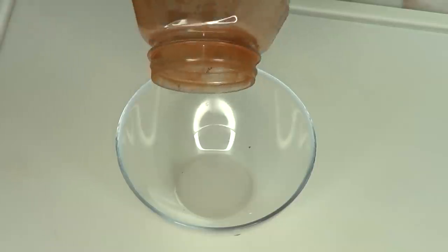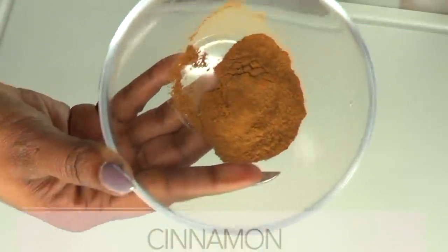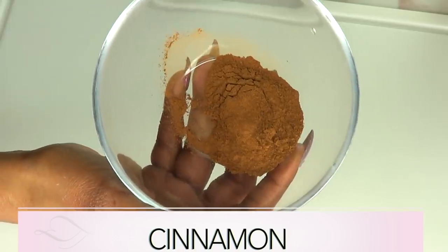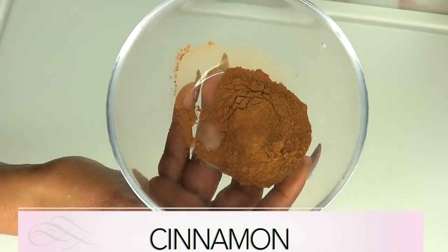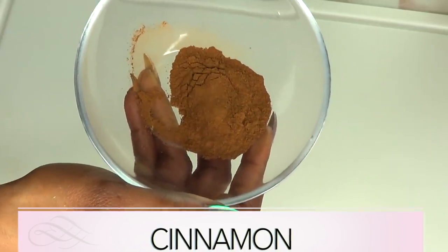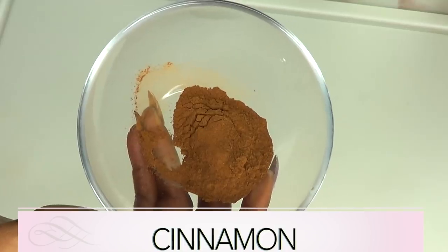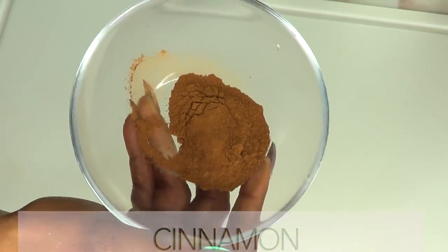Our first ingredient is cinnamon powder. Now let's take a look at the cinnamon powder up close. I'm using cinnamon powder because cinnamon helps with circulation of the blood. When you're trying to get rid of belly fat, you definitely need that blood flow. Applying cinnamon powder mixed with other ingredients is going to create an even blood flow and even circulation, which is going to help to eliminate that belly fat in no time.